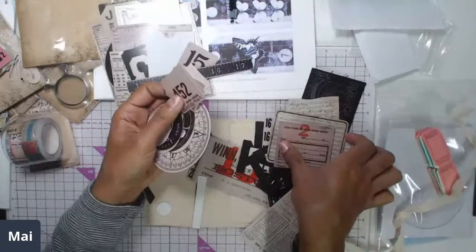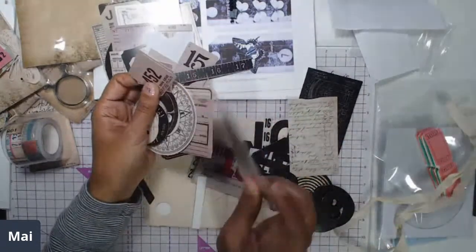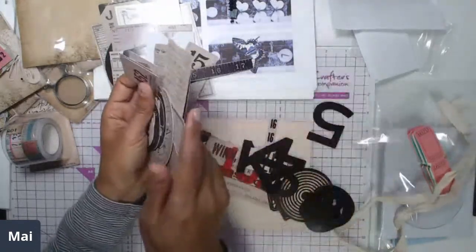So, yeah, we have nice little pieces for this, and I like that it's nice paper, nice cards.